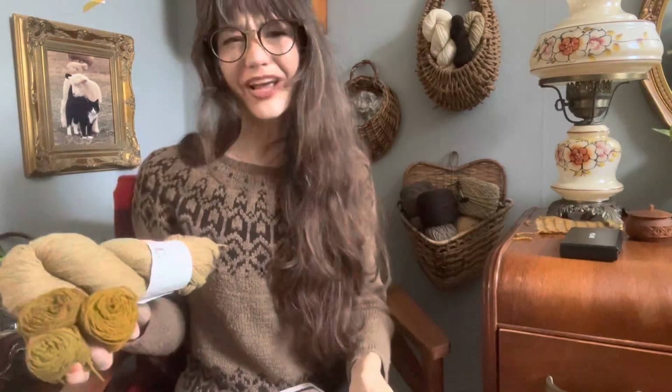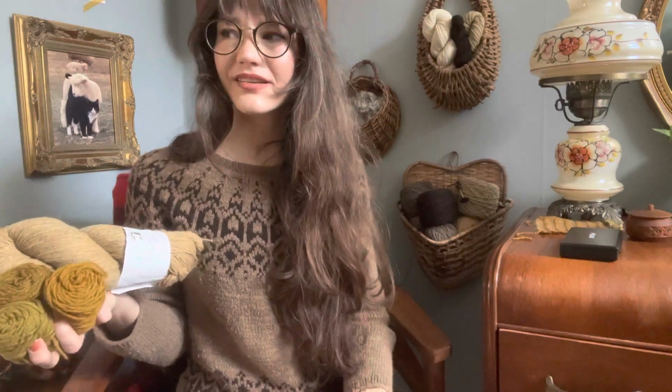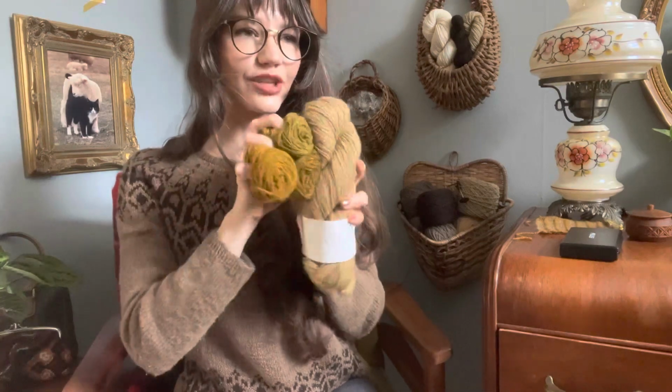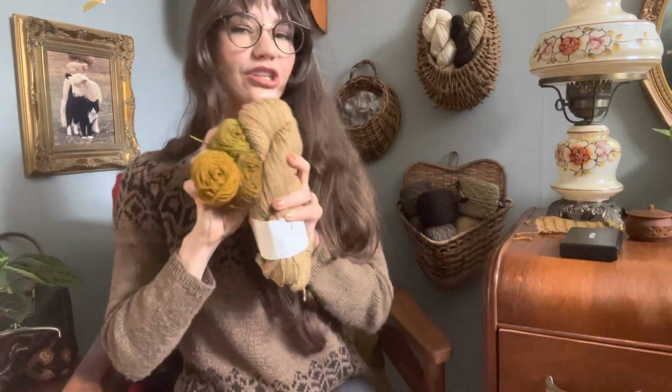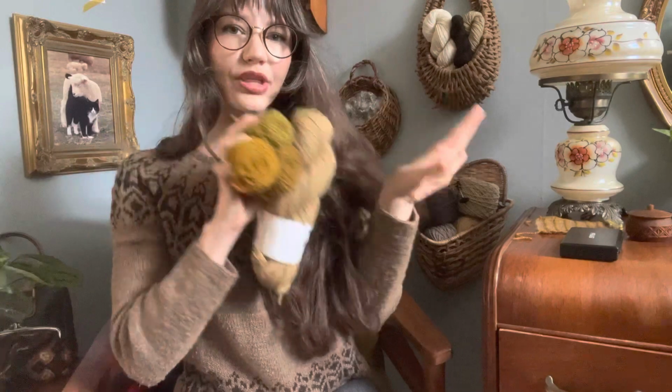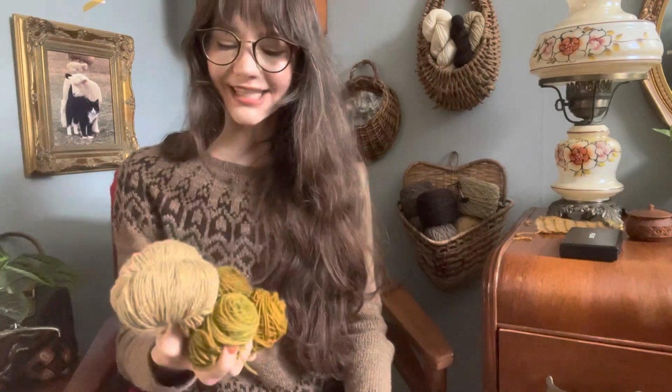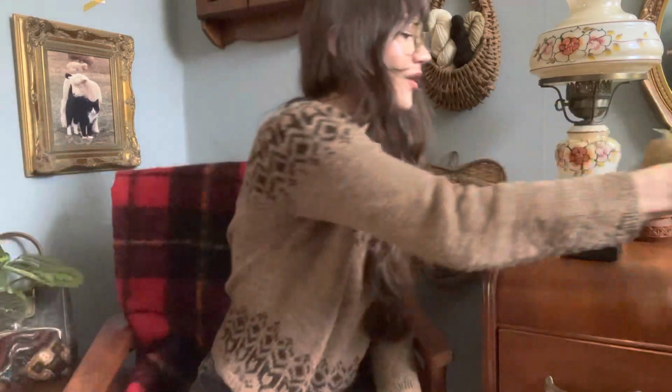So there's a lot happening here, but it's all from my stash so far. Well, I say all as if I didn't cast on some of these projects like forever ago, but I'm excited to pair these together. I'm actually gonna pull these skeins out and put them into my basket where I store all the things that I'm intending to knit. And wow, super excited about that.